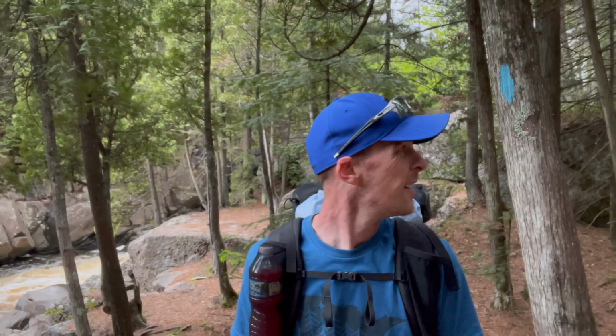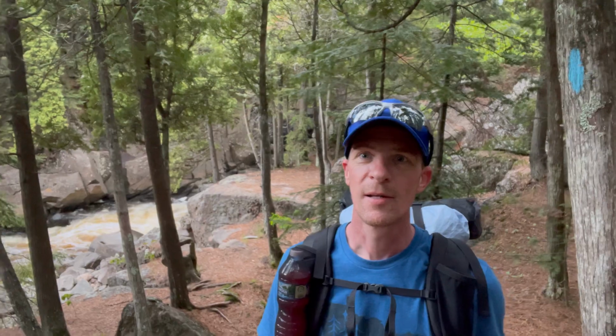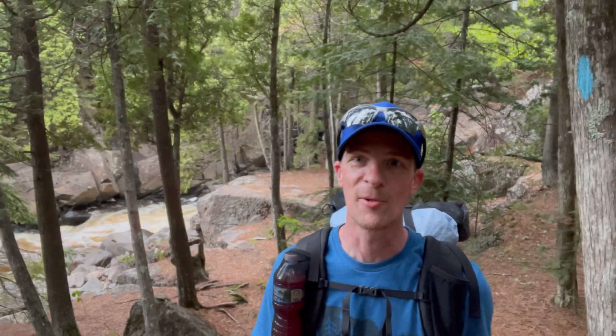Alright, I just went through the Beaver River campsite, and as you can tell, there were people there, and only one person looked like they were up, so I kind of went by quietly. But you can see, this right here is the tent pad I stayed on last time, on that little cliff, looking out over the river. So I'll go over there and show you that real quick. Pretty sweet spot.